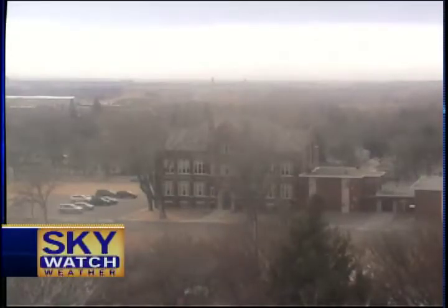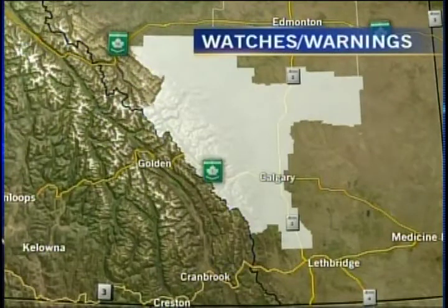And check out the view from the CTV Skywatch camera looking out to the west. A little hazy out there. We've still got the warmth, but we're starting to see the cloud cover starting to dig in. It's coming up out of the south. We've got some watches and warnings that are already in place.